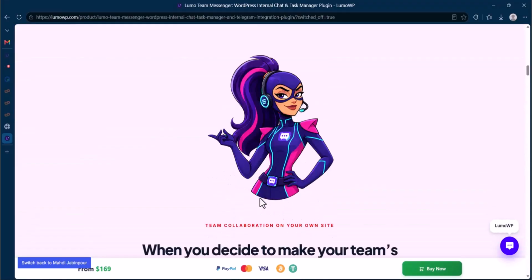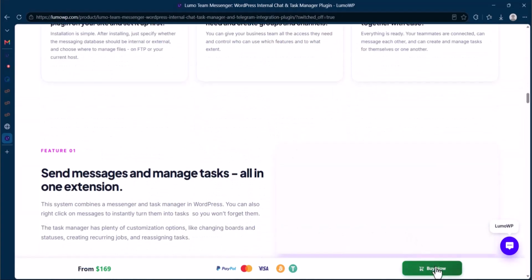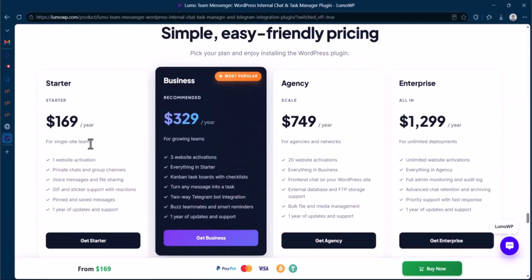Best of all, it comes at a very low cost. You can set it up for just one site, or you can use it across several sites, whichever suits you. Either way, it's really that easy to get started.